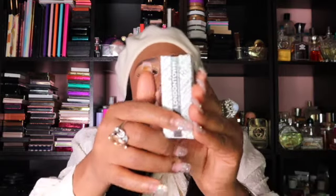Alrighty, so, how much was that Laura Geller palette? $45 for that palette, wow. Well, alrighty then. The next thing I got is this. What is this? This is a healthy looking nails are just 1 week away. What is this, like a nail serum type of thing?